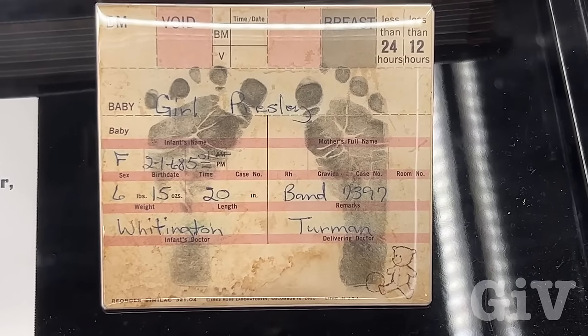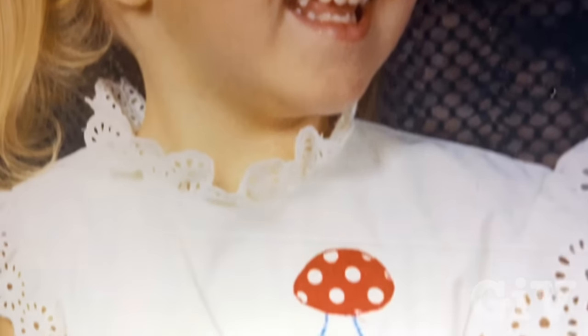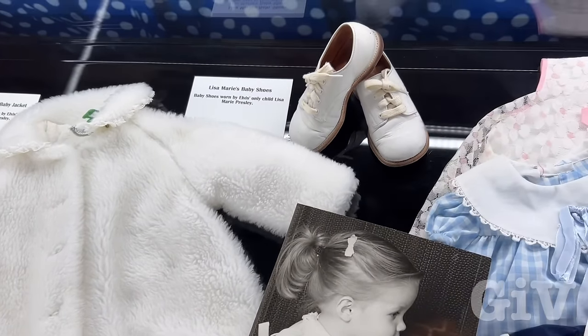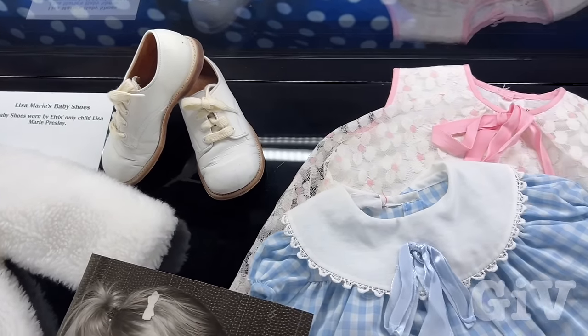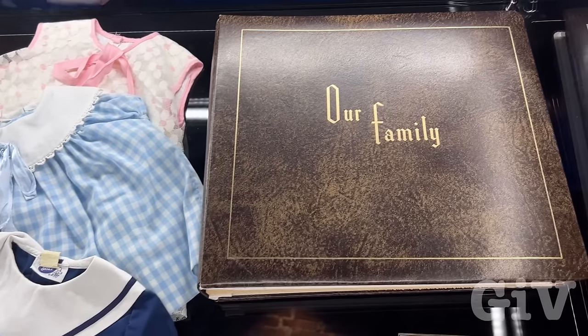Lisa Marie Presley's footprints when she was born. Lisa's baby clothing, like a jacket, shoes. And little dresses. And the photo album.